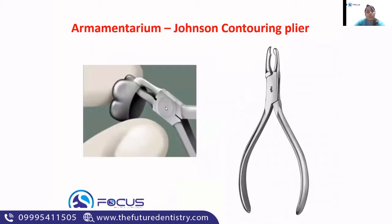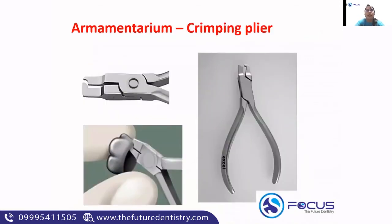Now, the next thing is the Johnson's contouring plier, which I have already mentioned. And now we move on to the next armamentarium, that is a crimping plier. You might have known this name from the fabrication of a stainless steel crown. Yes, it is the same crimping plier. You can see it has an end like this. When you adapt it over the gingival third of the crown or the band, you can get a proper adaptation around the tooth. So that is the function of a crimping plier.